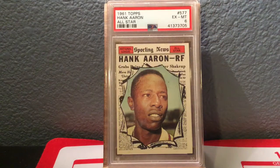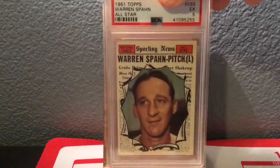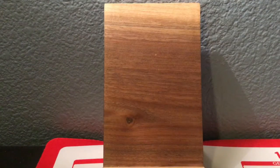The busting through the newspaper on the Sporting News All-Stars. There's the Hank Aaron. Lots of great Hall of Famers that I just don't have yet. Warren Spahn. These are the only 2 that I have of these so far. We'll keep working through them for sure. So that's it for '61 Topps.